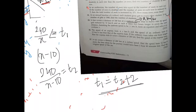So how are you going to do it? 2 hours more. Initially, the time it was taking was 240 kilometers divided by x. That was the initial time, T1. But now with the heavy rain, the speed has reduced to x minus 10, so the time taken is T2. T2 is more than T1. How many hours more? 2 hours more. So T1 is equal to T2 minus 2. Or you can say, T2 is more, so T2 minus T1 is equal to 2.